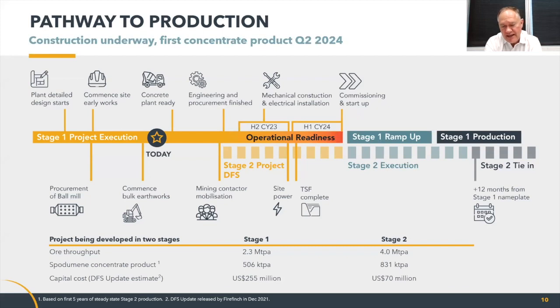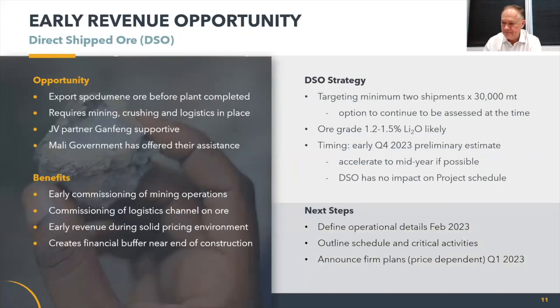We're starting to look at, in a little bit more detail, stage 2, and what that looks like. So we're launching a concept study now, and we will commence early engineering works throughout 2023. Our thinking remains that stage 2 will come online around 12 months after the ramp up of stage 1. So a lot of activity happening across multiple fronts in regard to the project, but we remain on schedule, which is terrific.